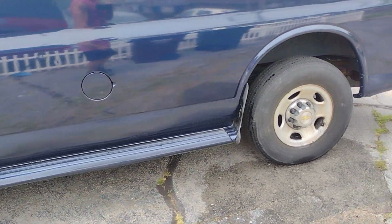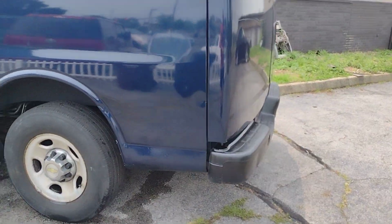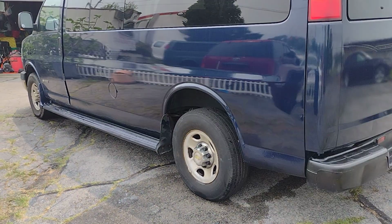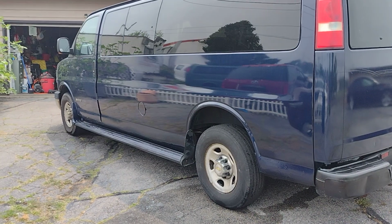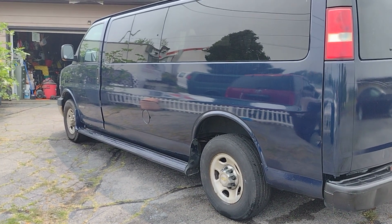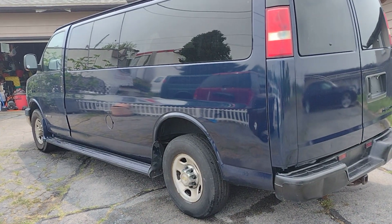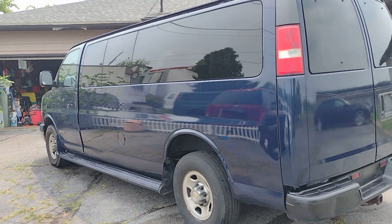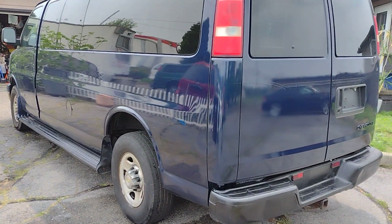Overall, as far as the exterior, the interior, it's not bad. As far as rust, it's not falling apart. The suspension and underneath is solid. But, it is what it is. It's a fleet vehicle. It was used just over 170,000 miles. But it does run great. You got the privacy glass. It does have one bench seat inside.